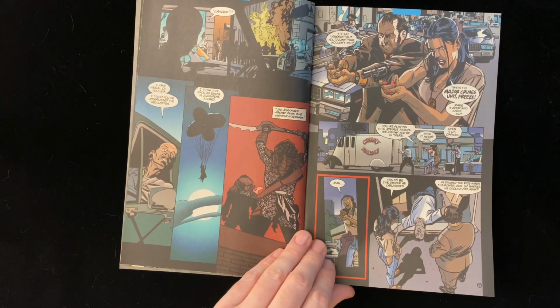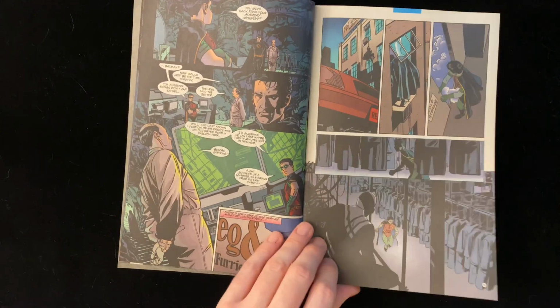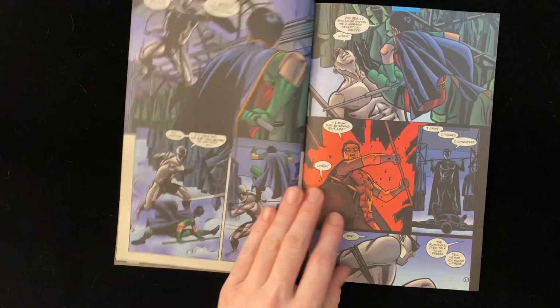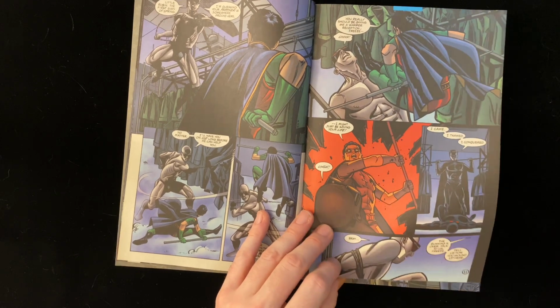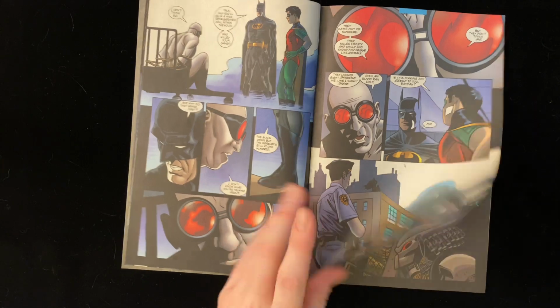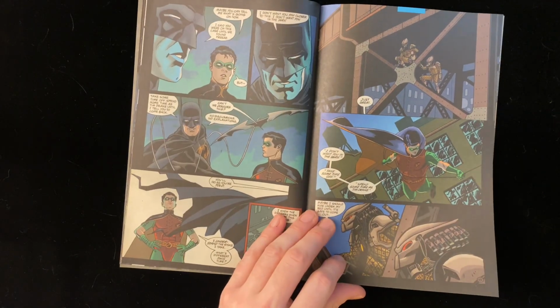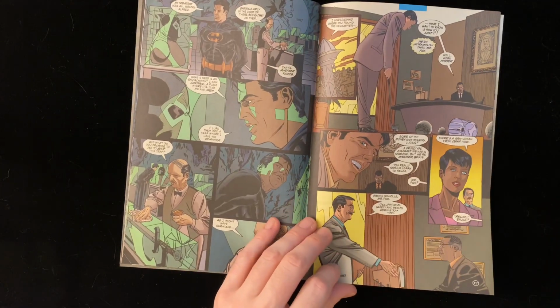Man, this is nice, though. DiMaggio really isn't a name I know, but maybe I need to go back and look at him more, because this is a handsome-looking book. Fighting Mr. Freeze, which I guess if you're going to fight a Predator, you want the guy who can be cold.